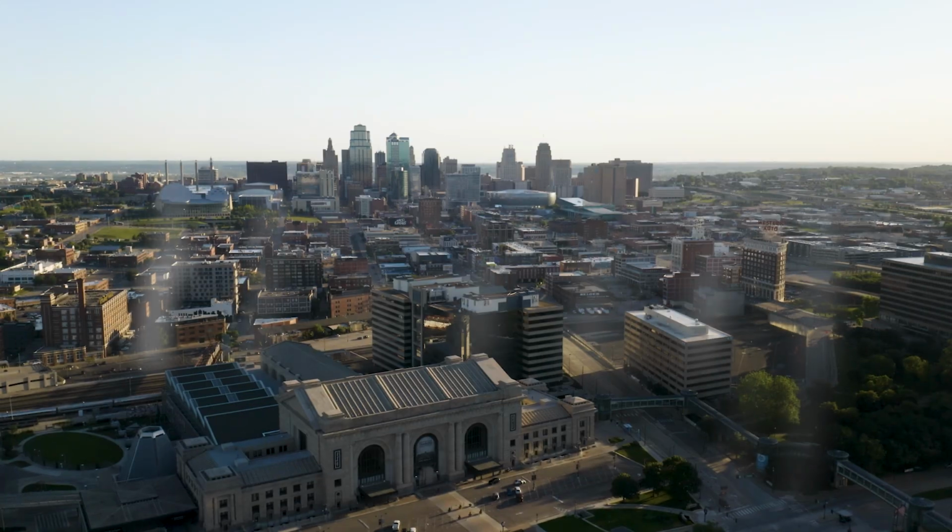Because of Leawood's proximity to Kansas City, Leawood's residents have easy access to Kansas City's diverse job market. This proximity attracts professionals who can enjoy suburban living without sacrificing career opportunities. As mentioned, Leawood also benefits from the surrounding suburbs economies as well as Kansas City's economy.